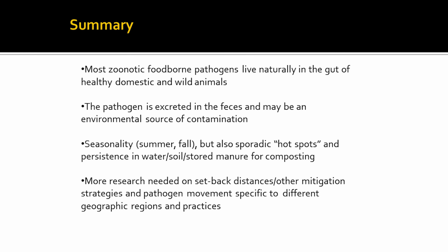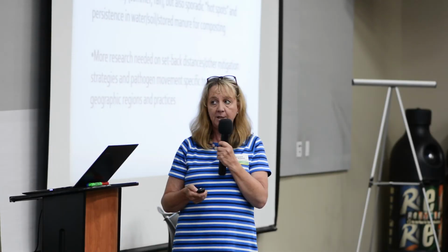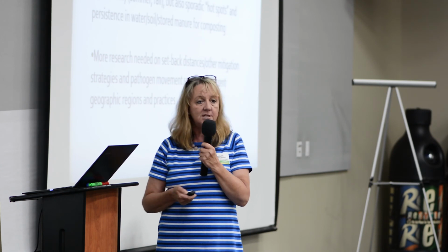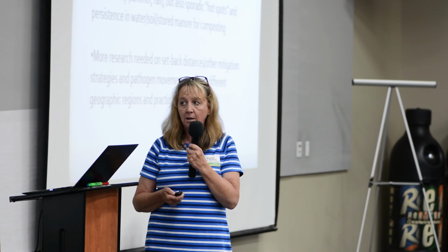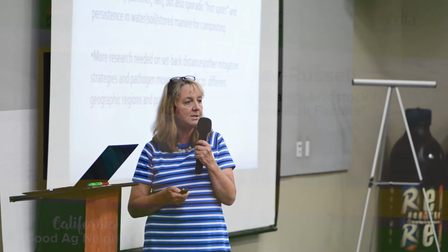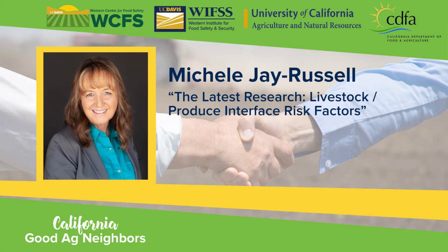And I think where we need to go with research is, to look some more, as has been coming out in this meeting, at the setback distances, other mitigation strategies. How do these pathogens move around, and do this specific to geographic regions and practices for those regions.